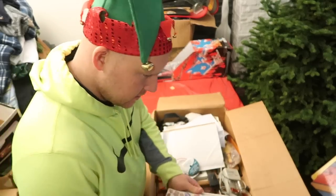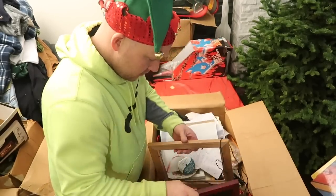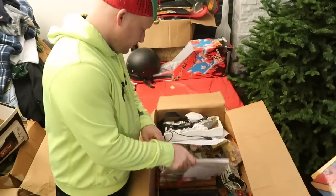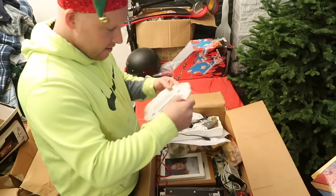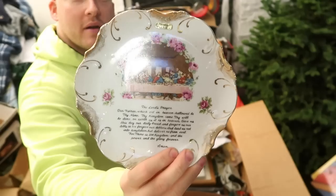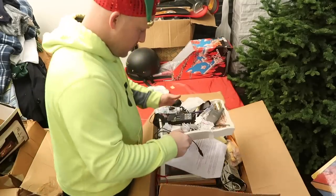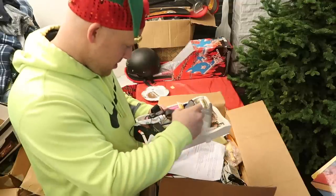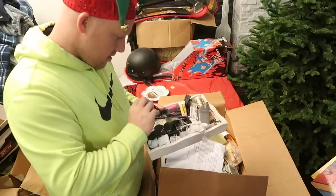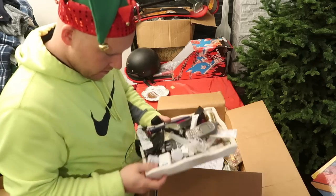Let me get these out of the way here, and we can get started. This one. Okay. First up, a plate. Looks like it's just a gold trim, probably collectible plate. That's the first thing here. We have a random little box here. Let's see what's in this thing. Nothing much. I'll have to check into this more, but it doesn't look like there's much here.